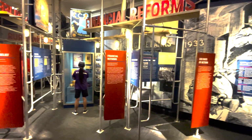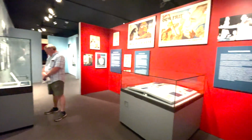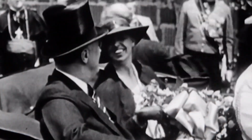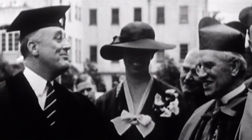Permanent museum exhibits at the Presidential Library tell the story of the Roosevelt presidency, beginning in the depths of the Great Depression and continuing through the New Deal and World War II, with an emphasis on both Franklin and Eleanor Roosevelt's relationship with the American people.